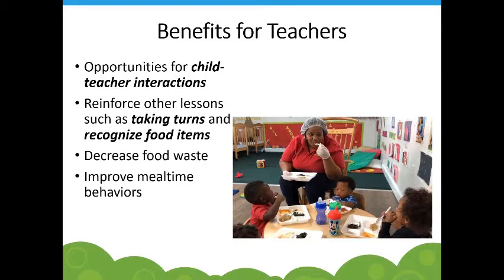It decreases food waste, believe it or not, but children learn how much to serve themselves, and it may not come on day 1, but with time they learn to recognize how much they need to satisfy their hunger. And it also improves mealtime behaviors. So children who are given an opportunity for independence and autonomy are more likely to be calmer and to be more engaged in the activity as opposed to fussing about it.